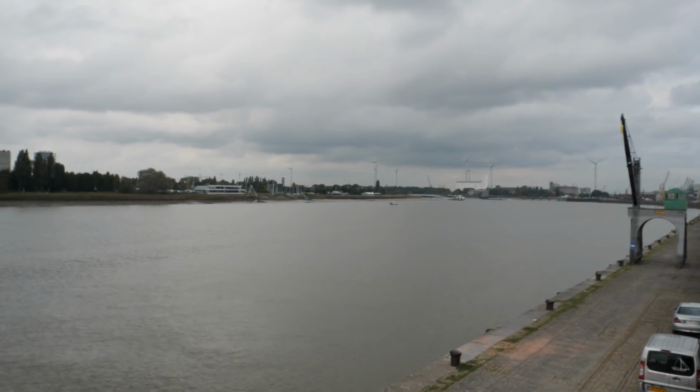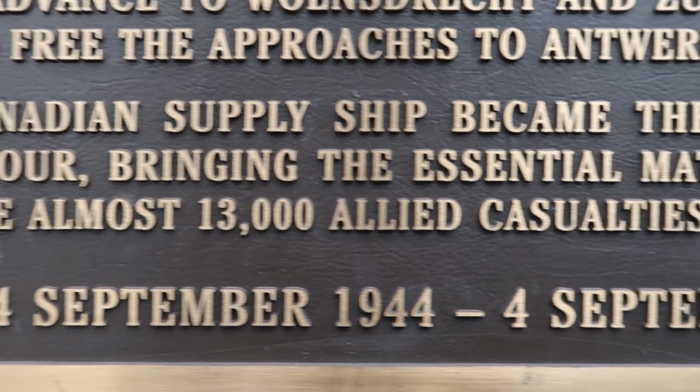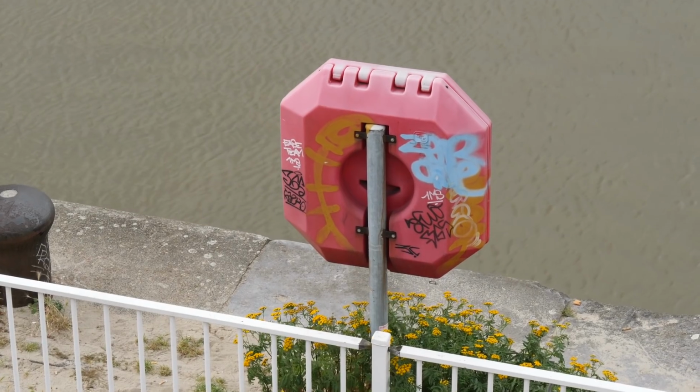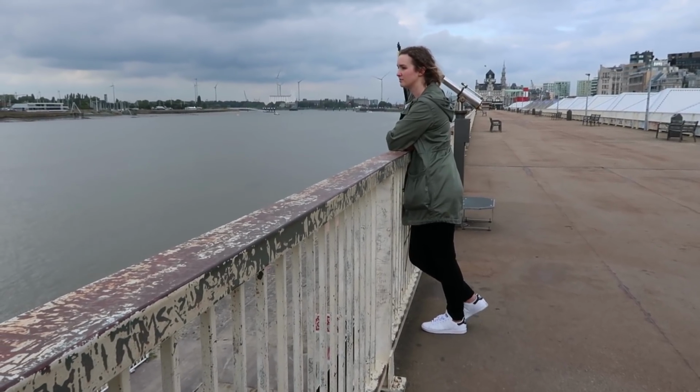Anyway, it says that the ship brought essential materials that contributed to the Allied victory, and of the almost 13,000 Allied casualties, 6,500 were Canadian. I think it's impossible to be here without thinking about all the history, and I didn't realize that Canadians had such a significant impact on protecting the harbour here during the Second World War, so I find that really moving.